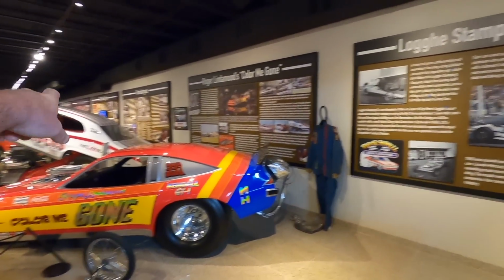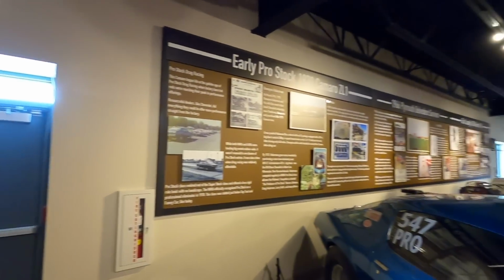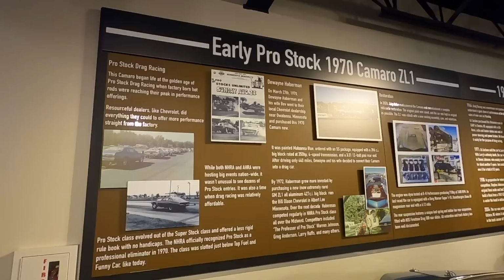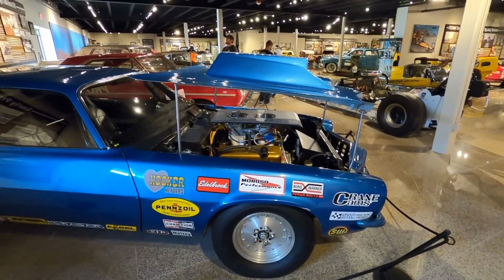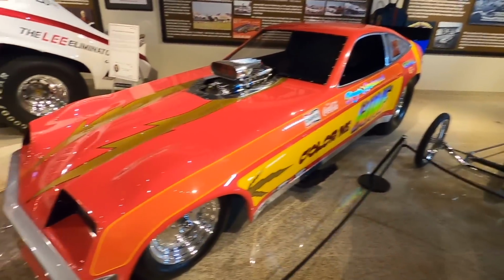You could just spend an entire day just reading all this stuff. It is phenomenal. Dwayne Haberman and his wife Bev went to the local Chevrolet dealership near Owatonna, Minnesota and purchased this 1970 Camaro new. So yeah, this is a blue plater car, I guess. Oh, Color Me Gone car.